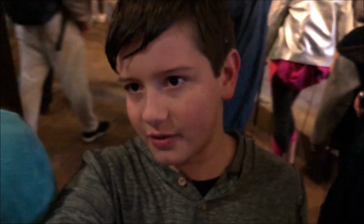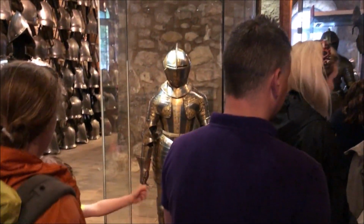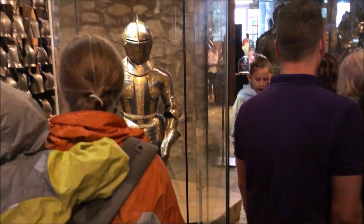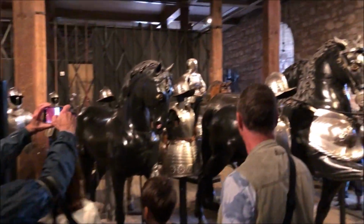We're looking at all the armor that they had. All the kings. Look at this! King Henry over here. Yeah, that's his armor. He's pretty big, King Henry. Look at this! Prince Henry! Look how small he is! Oh, yeah. I'm like the size of that. He's like the same size as you. You could probably fit in that, huh? Yeah, I can fit in that.